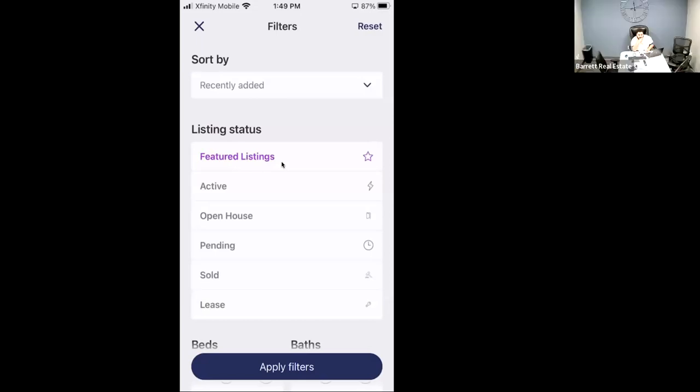Nice. You guys can change it to be individual per agent, so it's not just going to pull in all the brokerage ones. It'll pull in each agent's listings. Yes, we can do it per agent, or you could do it per brokerage, whatever you guys choose.